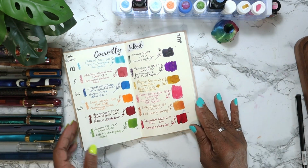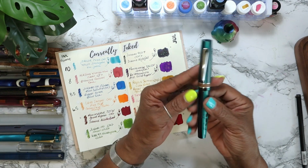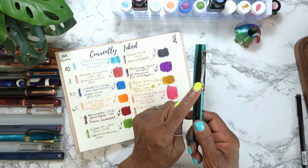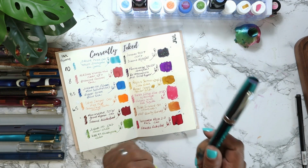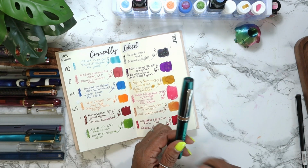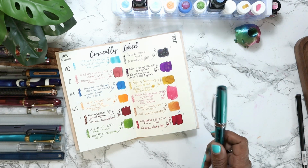Next pen up is the Monteverde Giant Sequoia. Now, if you are up to date with all my videos, you will notice I just did an unboxing of this gorgeous, dang, sweet pen. Oh my goodness gracious, so good. I thoroughly enjoyed this pen.